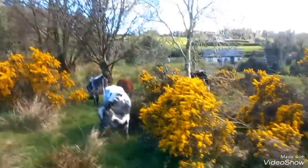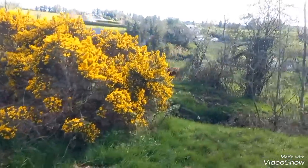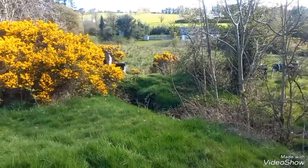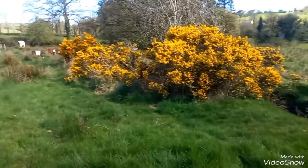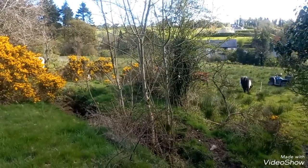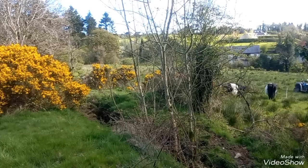Yeah, so this field was last year, I called it an experimental paddock. What I did was I let it grow completely over mature. It was a very rushy field and it still is now. It was an extremely rushy field. So the plan I had last year was to let it completely grow wild. I skipped it maybe twice.